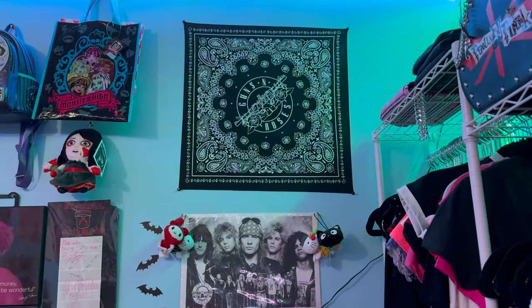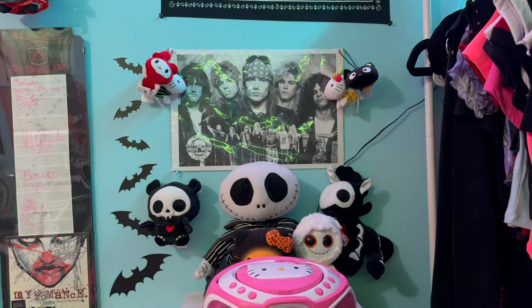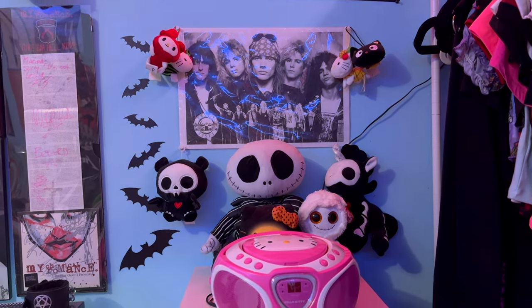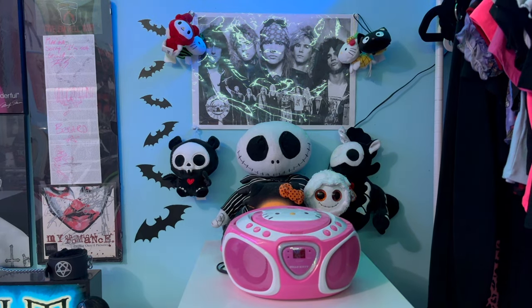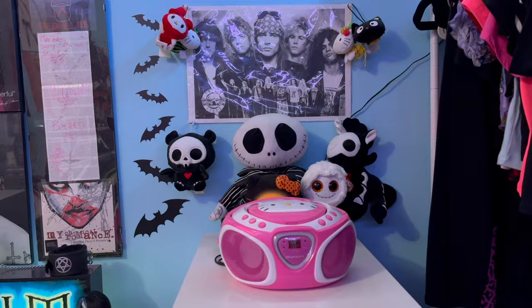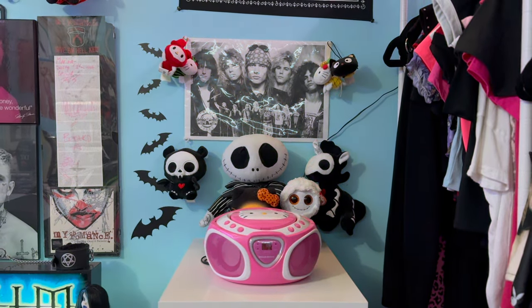I think that was the first time that I saw them. And then I have a picture of them. I also got that at the concert. And then I put some Hello Kitty Sanrio stuff hanging off of it. And then I also have some bats going down my wall. And I got those with the Halloween thing. And it came with those skulls. And then I also have the skull animals hanging off of the Guns N' Roses picture.